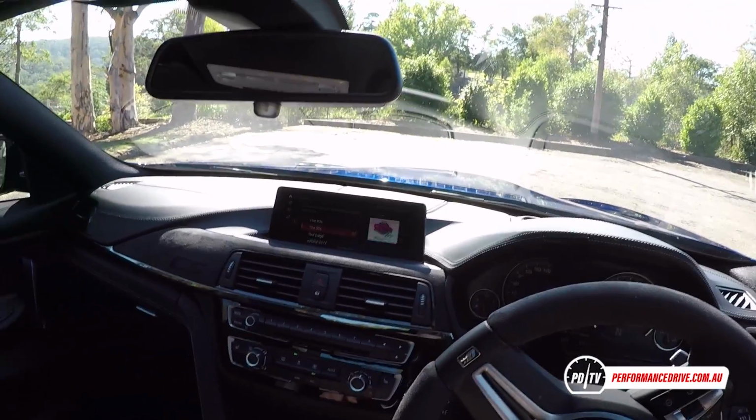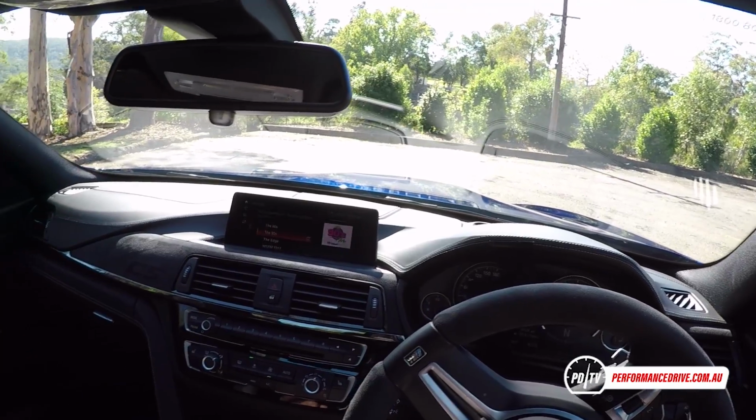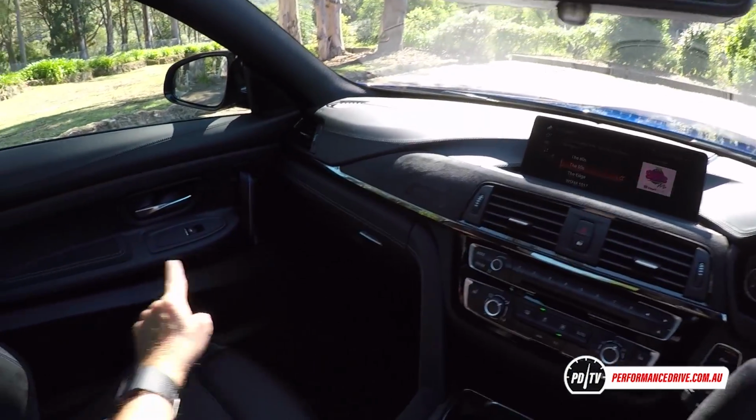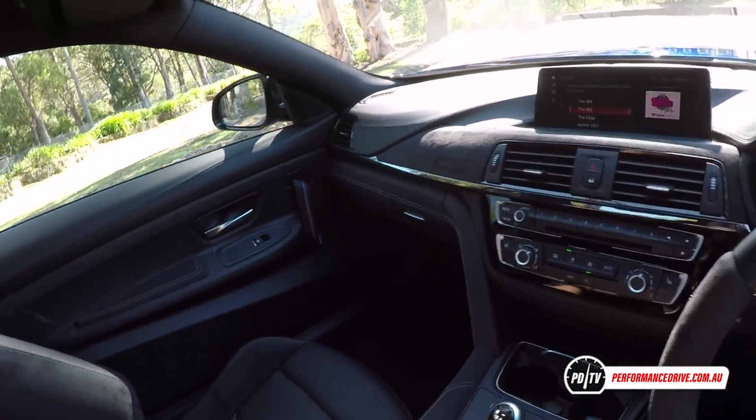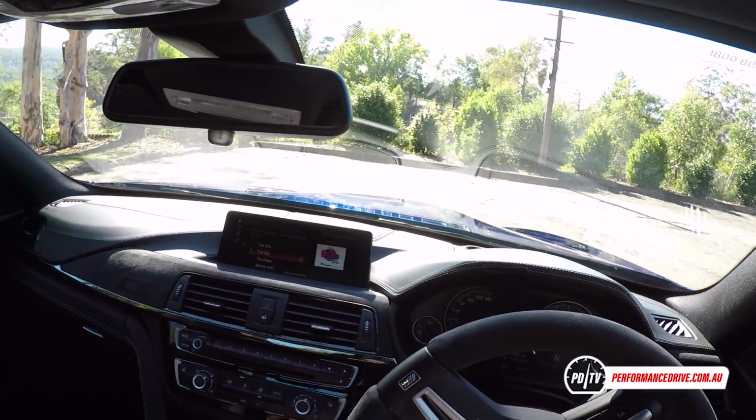But yeah, this is definitely the coolest M car currently on the market, in my opinion, with that carbon fiber body kit and the carbon door skins as well. The cool seats and all this Alcantara, it's definitely got that good street cred appeal.